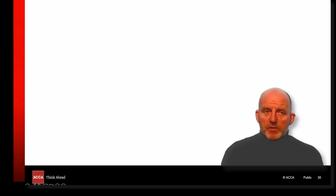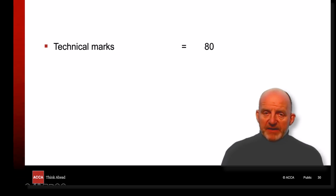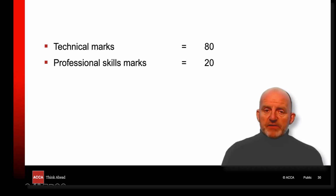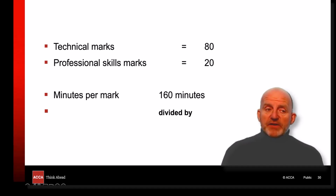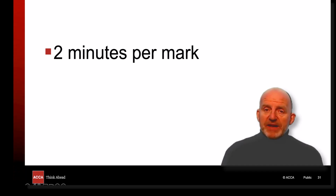So you know that the SBL exam has 80 technical marks and it has 20 professional skills marks. So we've taken the reading time of 35 minutes from our 195. That means that we have 160 minutes to deliver our answer. So if we were to calculate our mark per minute budget after reading and planning, we need to divide that 160 minutes not by 100 but by 80, because the professional skills marks take no time to acquire. And what that is going to leave us with is 2 minutes per mark.